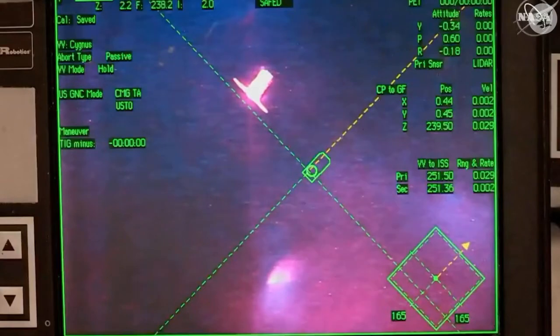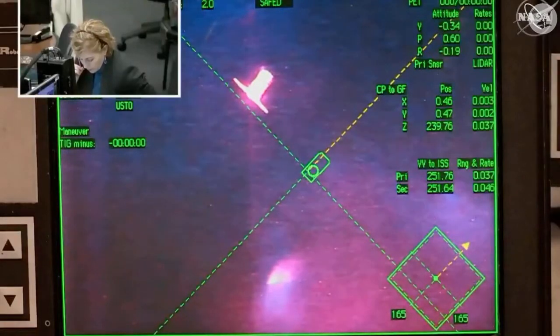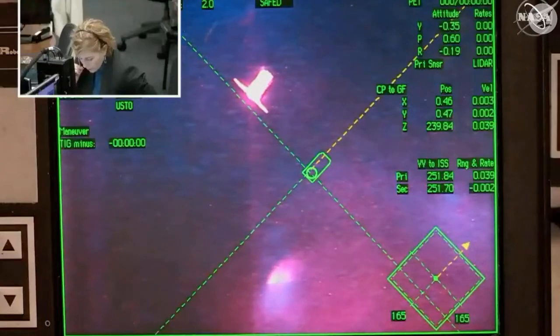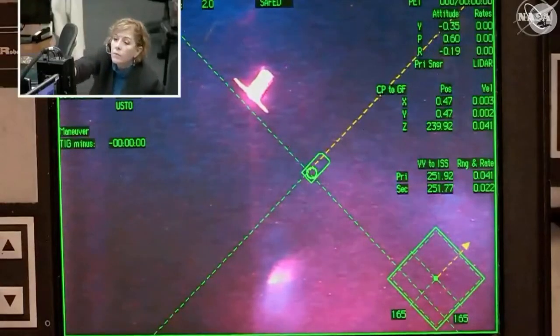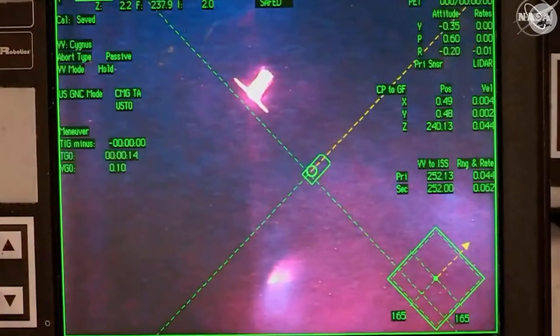Station, Houston, Cygnus and ISS are configured for approach inside the Keep Out sphere. Expect approach to resume shortly and stand by for the Cygnus PCS command checkout. Station copy. Standing by for PCS command checkout.